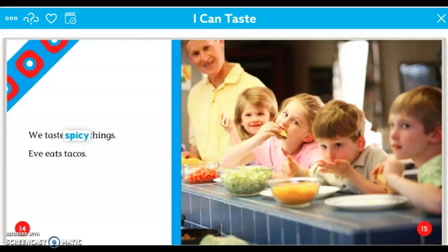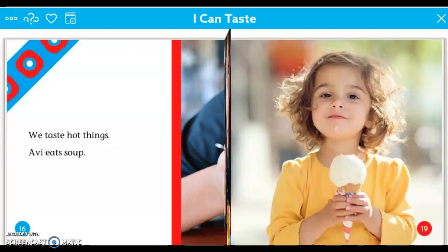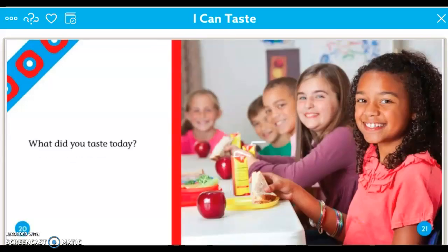We taste spicy things. Eve eats tacos. We taste hot things. Avi eats soup. We taste cold things. Mila eats ice cream. What did you taste today?